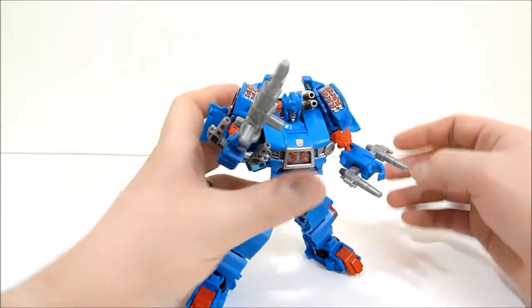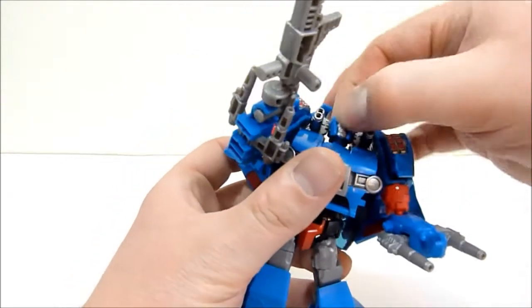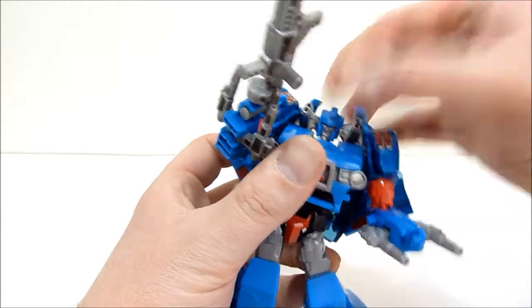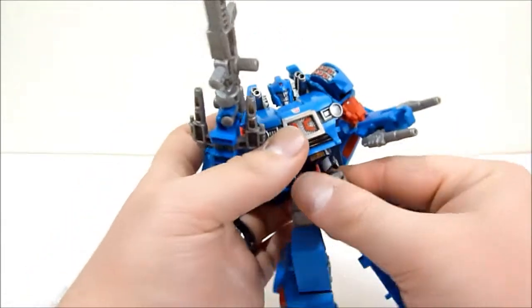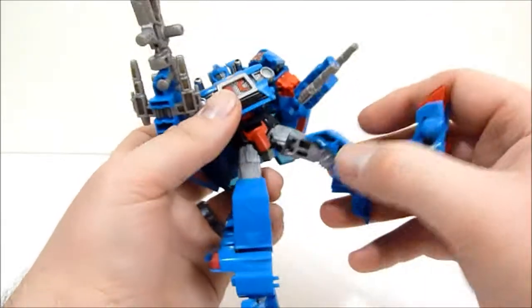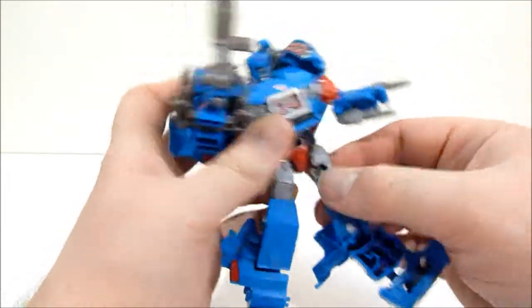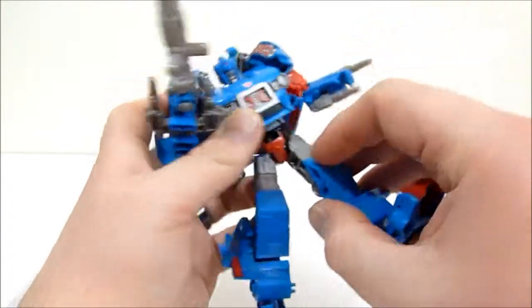So articulation, he's got a decently ball-jointed head. You can get a decent amount of range out of that. He's got the waist swivel, of course. He's got ball-jointed hips, which are weirdly limited forward.